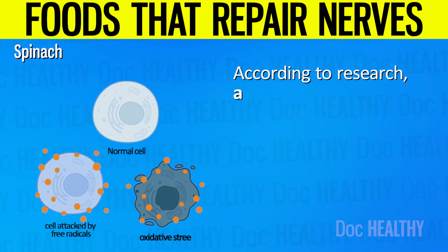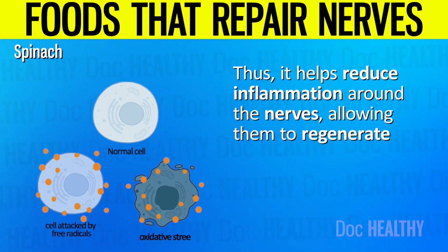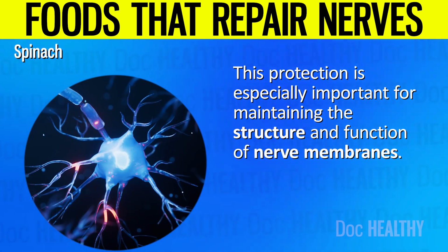According to research, antioxidants neutralize free radicals. Thus, it helps reduce inflammation around the nerves, allowing them to regenerate more effectively. This protection is especially important for maintaining the structure and function of nerve membranes.